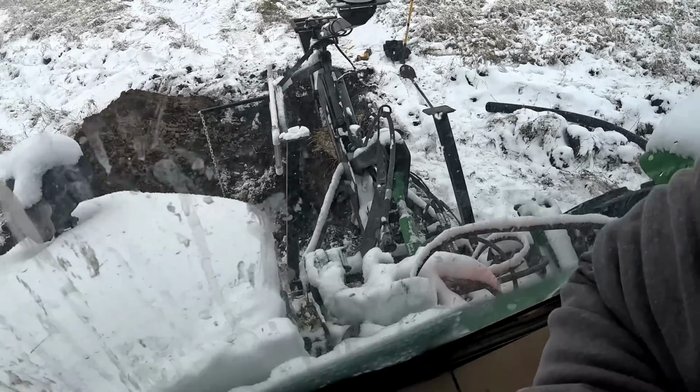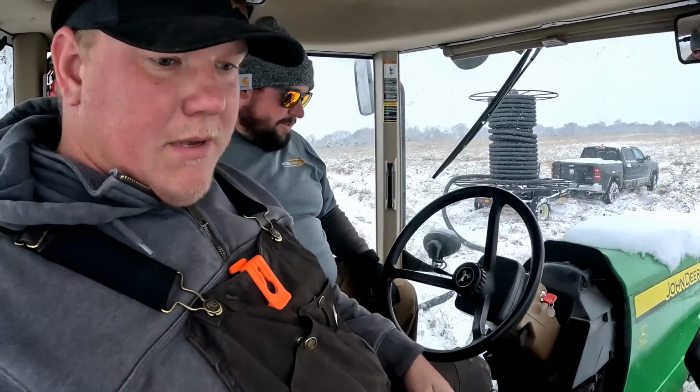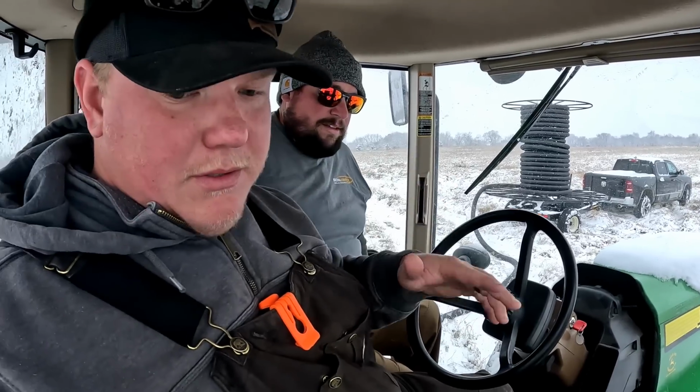There you go. You put a 3-point plow in the float, and the pull type you put the wheels in the float. Yep. Okay. Yep. Because it runs off of the pitch of the plow, not the wheels or 3-point.